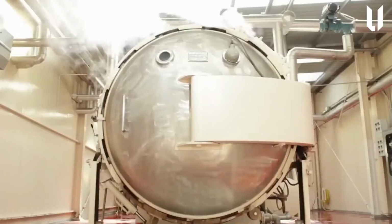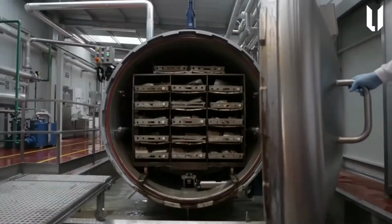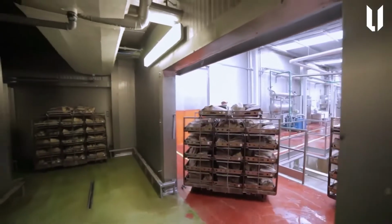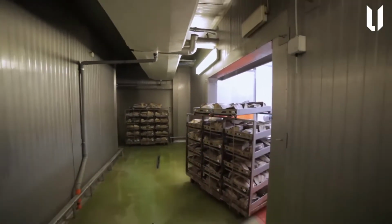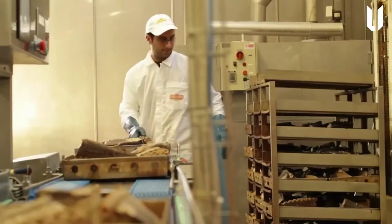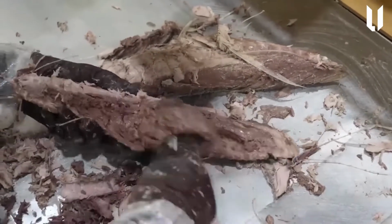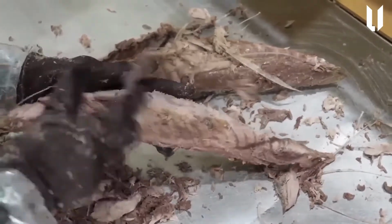The tuna is cooked at a specific temperature and time to ensure that the meat remains tender while killing any harmful bacteria. After cooking, it's removed from the ovens and cooled down. Factory workers then begin the process of deboning and filleting the fish. This step is crucial for ensuring the tuna is free from bones, skin, or any undesirable parts.